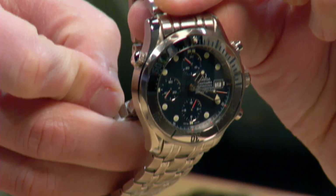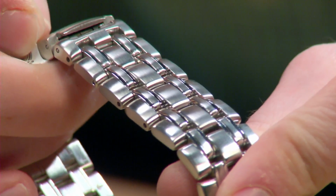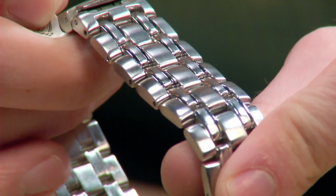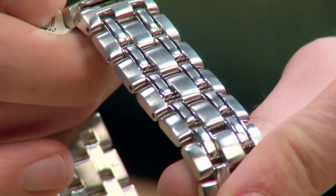Now, make no mistake, the watch is a sports watch, but the bracelet is somewhere between a dress watch and a sports watch, and I happen to love that because it actually chronolocates the watch to a specific period in time and a style that was popular at the time.